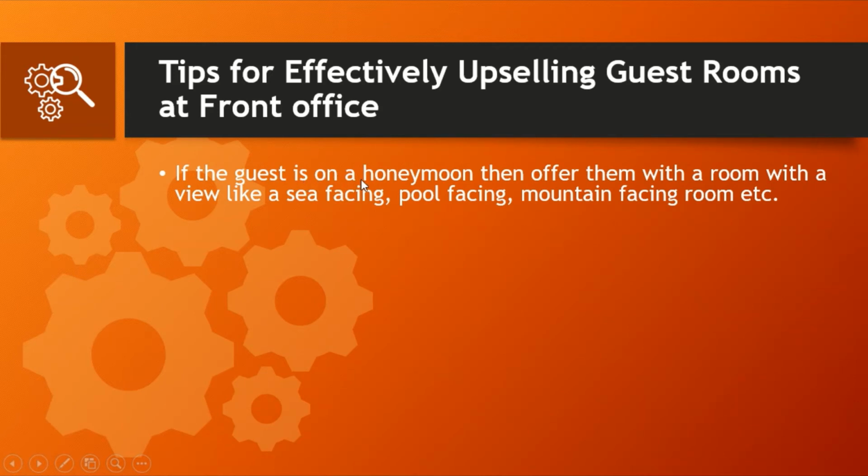If the guest is on a honeymoon, then offer them a room with a view, like sea facing, pool facing, or mountain facing. In most resorts, first-time guests are on their honeymoon, just married, and they want the best room. So you have to check everything before you give the room, because the first impression from the reception as well as the first impression of the room is very important. Sometimes you might give the best first impression at the reception, but when you go to the room, it can be a disaster.